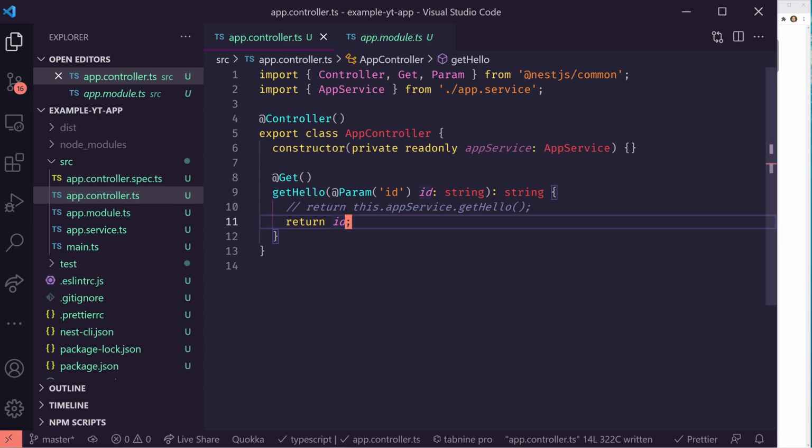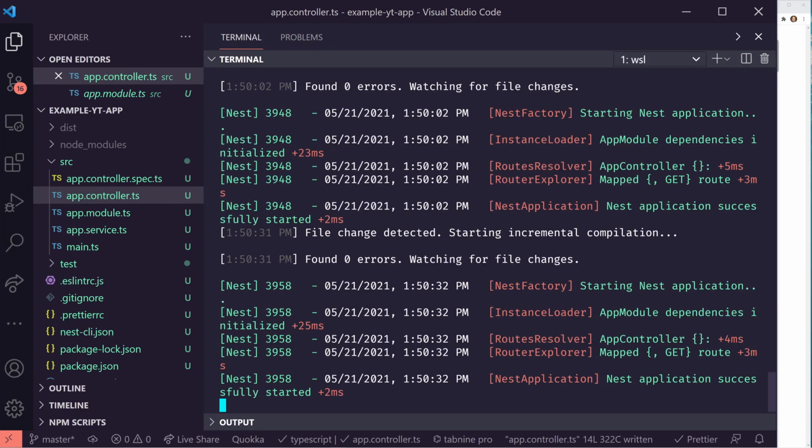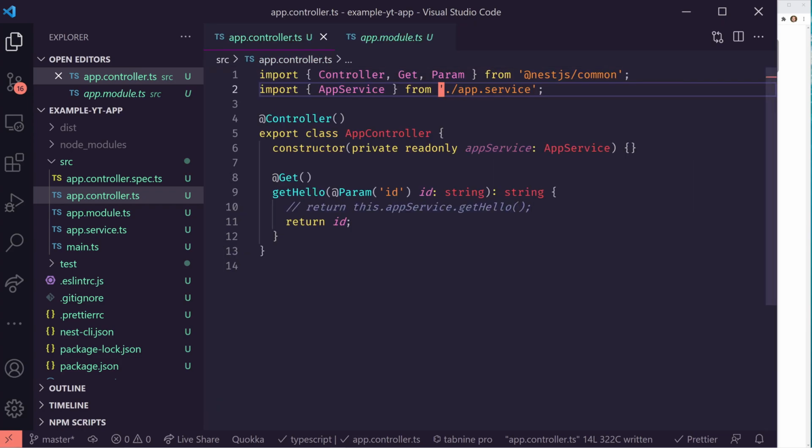Now you can see as I type Param in, it automatically added it into my imports. If it ever doesn't, you can press Ctrl+. on Windows, or I think it's Cmd+. on the Mac, and it'll give you an option to add it if it's not already in there. So I already saved it. And by the way, I am running this server. To start the server, I didn't mention this, but you can just type in npm run start:dev, and that'll go ahead and start your NestJS server.